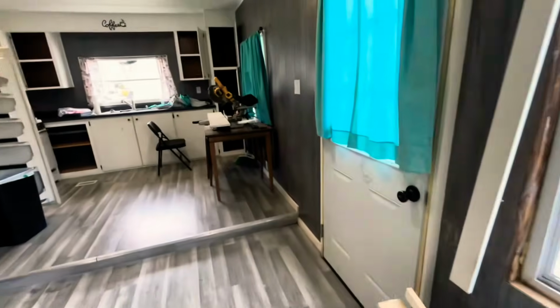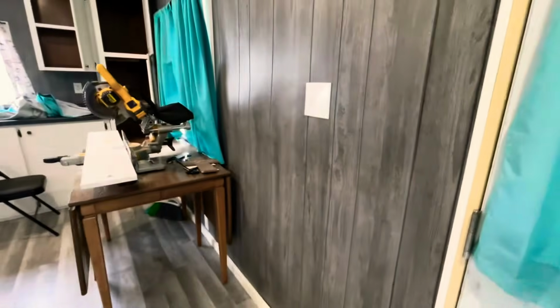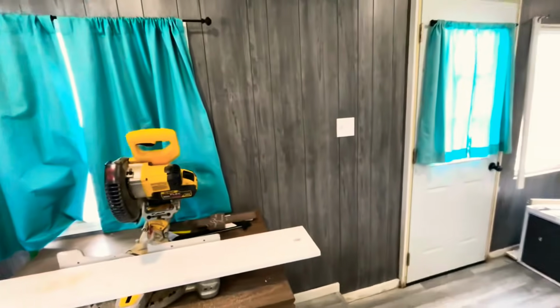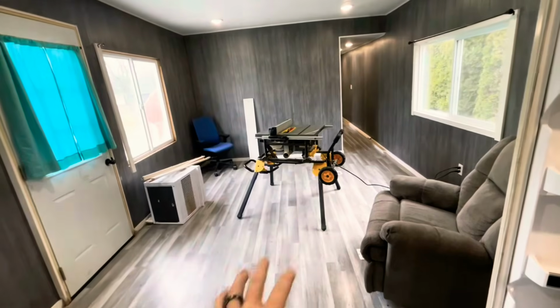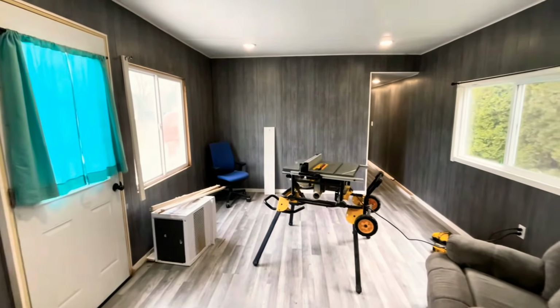I think there's a good example here. Yeah, so here, it just popped out. It's warped all over the place. I probably should have gone with drywall, but this stuff was cheaper, and I was trying to save money. And I thought this looked really nice, but it's kind of dark and depressing, especially when you get more furniture in here and you actually live in here.